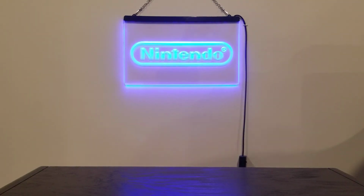So definitely an oddity, or definitely an odd one. Not one I really see very often with the lenticular cover. If anyone else has that or has anything to say about that, let me know. I think I read somewhere it was from Best Buy, but you never know. These people online. I know you think you might not get lied to on the internet, but you do.